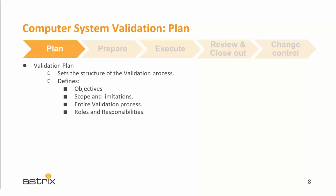And then we go into roles and responsibilities. This helps define who is responsible for what. Then the validation deliverables. This lists all the deliverables that a validation process must have generated at the end.